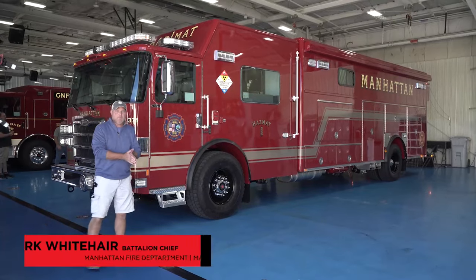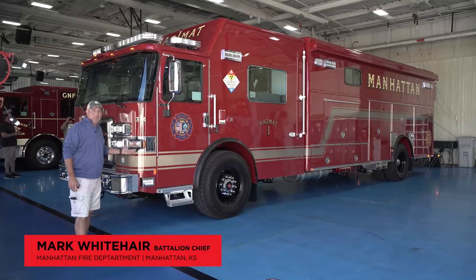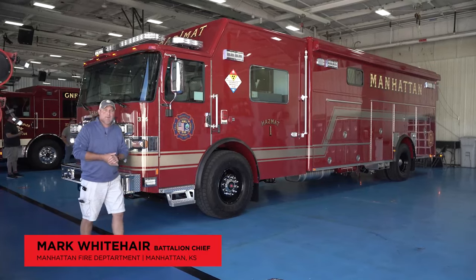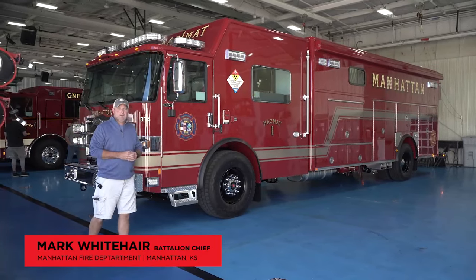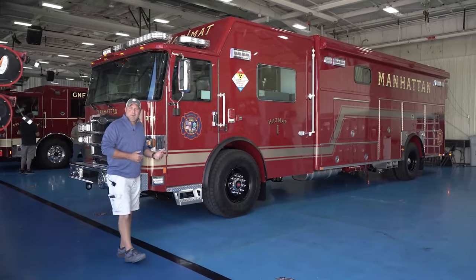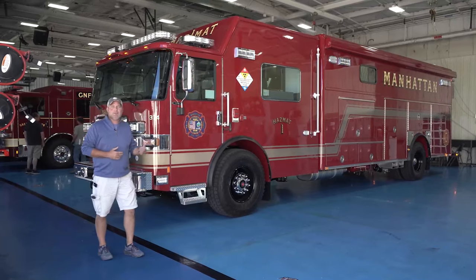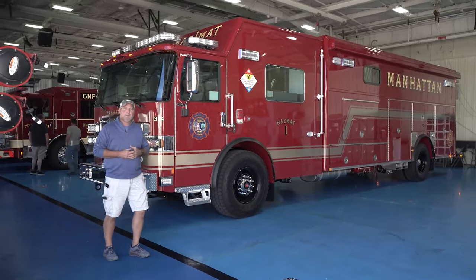Mark White here with Manhattan Fire Department, Battalion Chief at Manhattan Fire. This is our new hazmat truck that's going to replace our current hazmat truck, which is a little bit older and doesn't hold quite as much equipment. This new truck gives us a lot of capabilities, new technology that will really enhance our response capabilities.